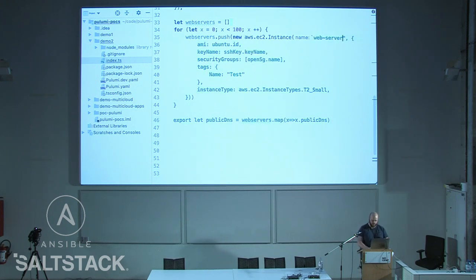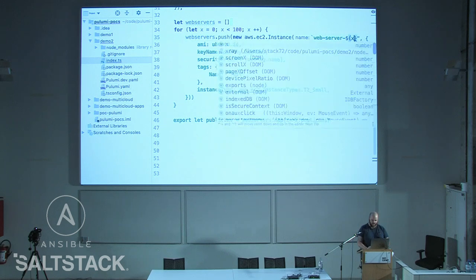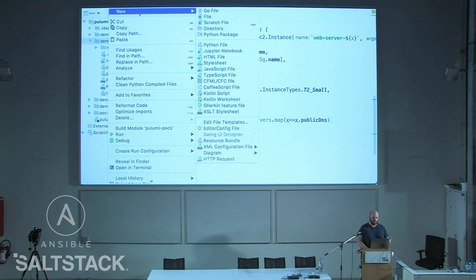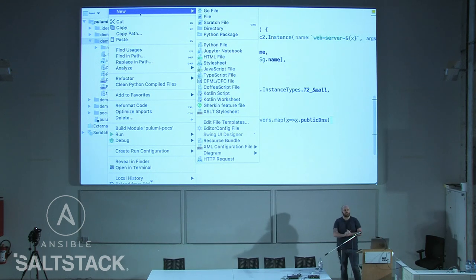We need to call it web server dash $x because every web server resource needs to have a unique name. Now let's take it a wee bit further. Let's pretend that we have operations people who hate developers. We're going back 40 years now, and those pesky developers are not allowed to create real code without being strictly adhered to within the operations team, because that doesn't happen anymore, right?